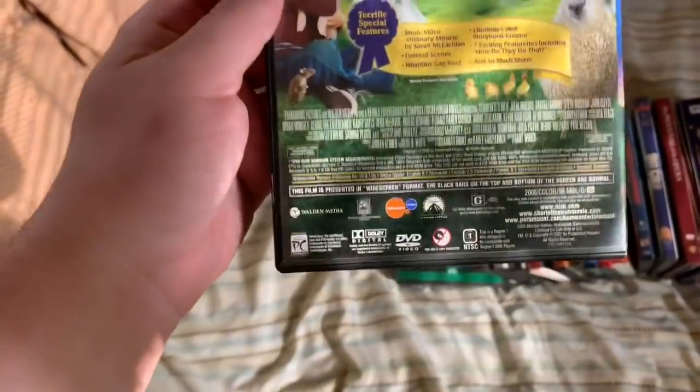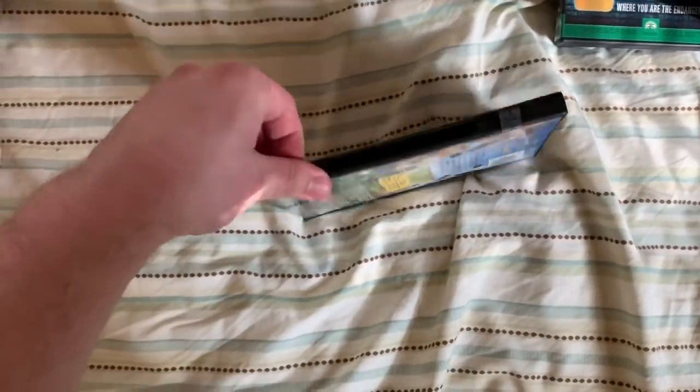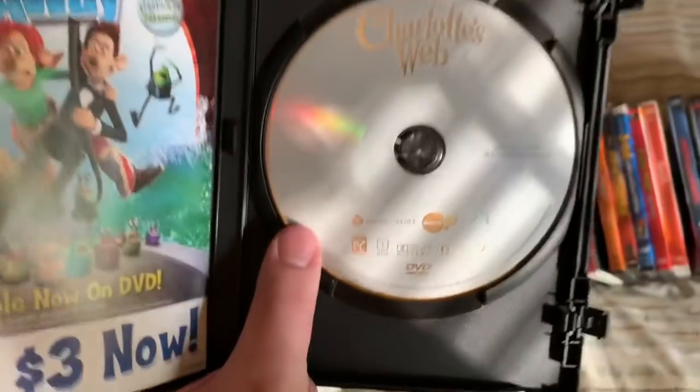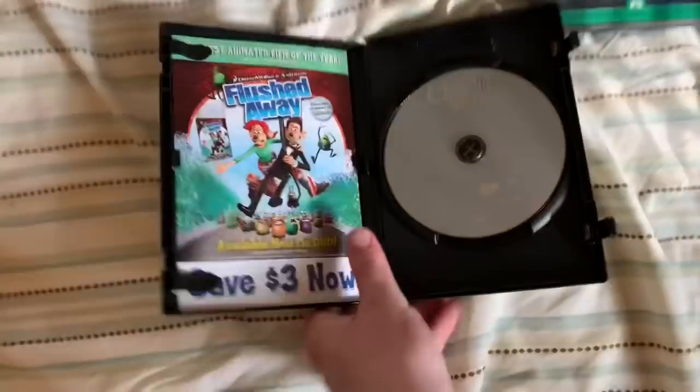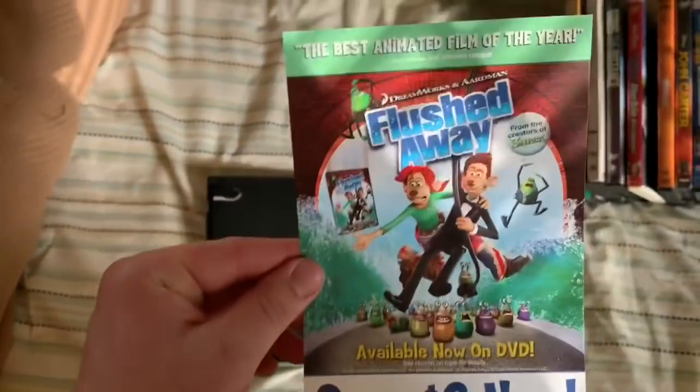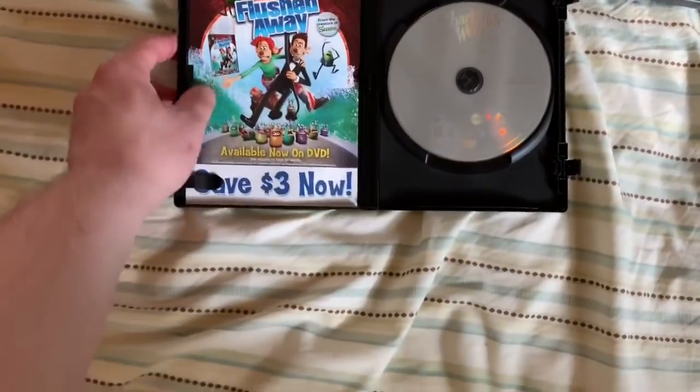I also do have the animated version of Charlotte's Web on VHS. Now I finally got the live action version. It comes with a $3 off coupon when you buy Flushed Away on DVD, which I do have the full screen DVD of that movie.